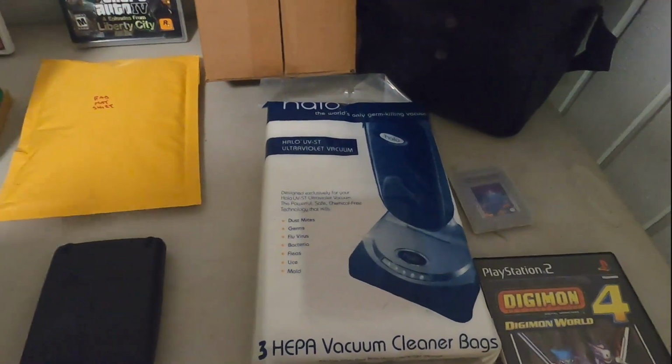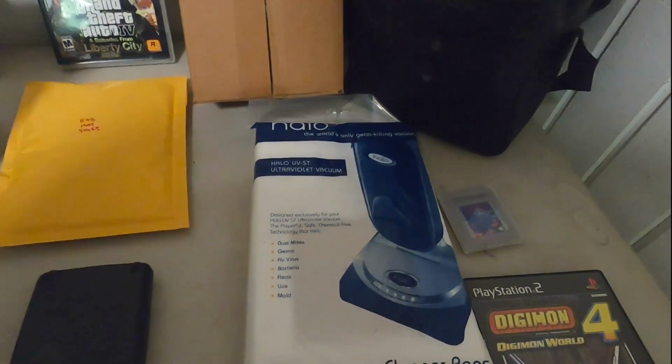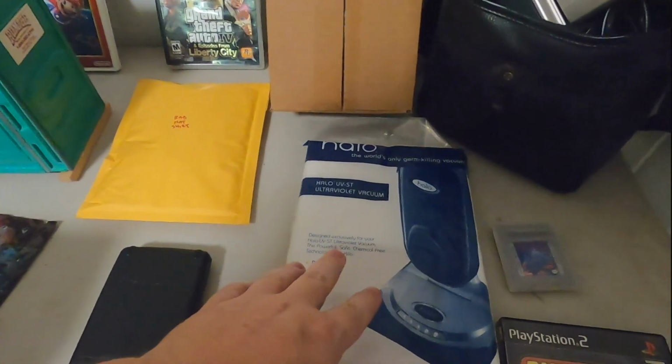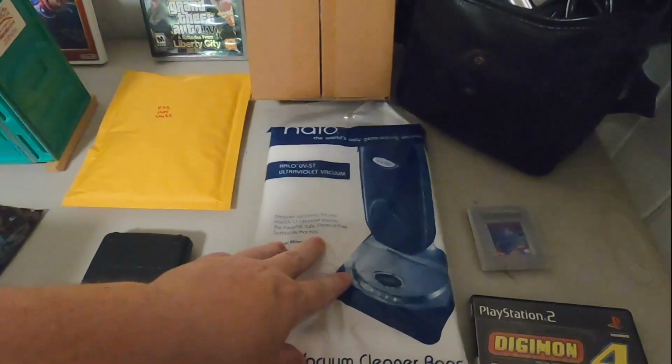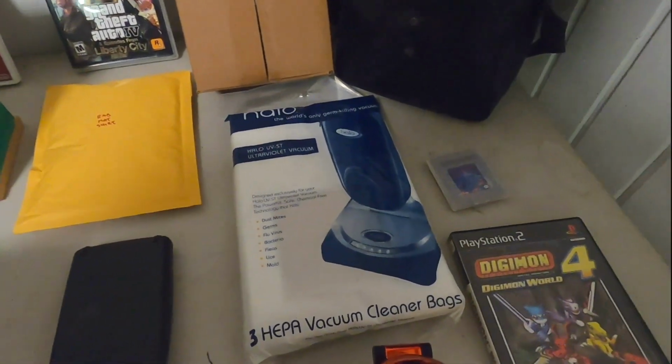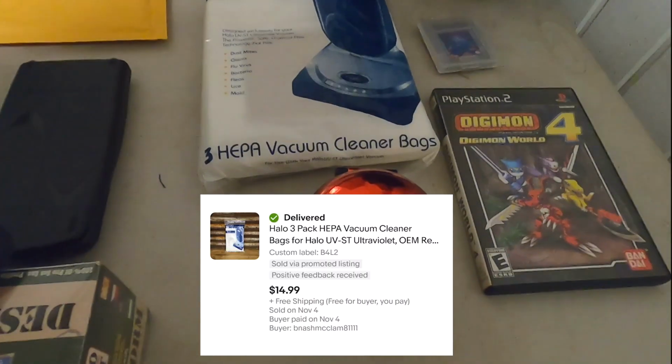Some vacuum cleaner bags. I love new in the box stuff. Super easy. These were like $1, I think. Or we got this in one of our big lots. I can't remember which one it was, but we don't have a whole lot into that. And that was sold for $14.99.